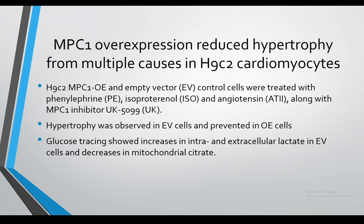So the overexpression and empty vector control cells were treated with 3 different drugs, plus an MPC1 inhibitor. And hypertrophy was observed in all of these cells, but it was prevented in the MPC1 overexpression cells. Glucose tracing showed increases in intra- and extracellular lactate in empty vector cells and decreases in mitochondrial citrate, and that really shows it's proof of what we assumed before, that this is shifting the balance towards glycolysis away from aerobic respiration.